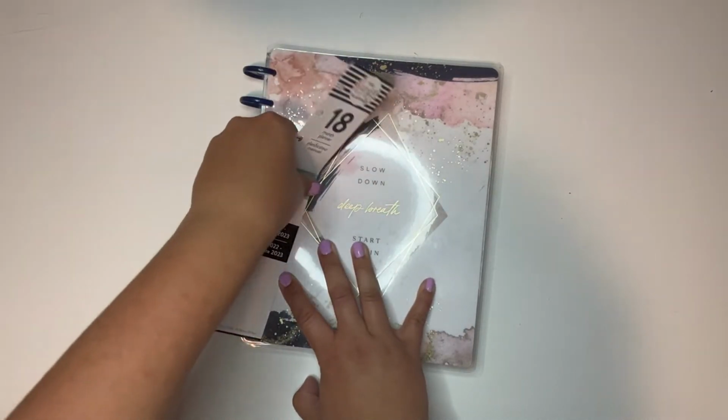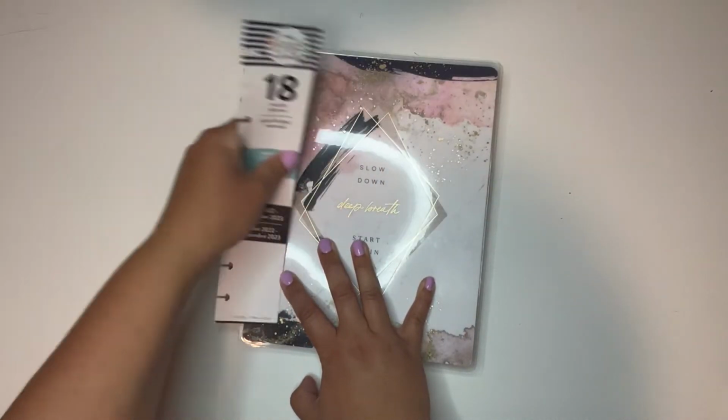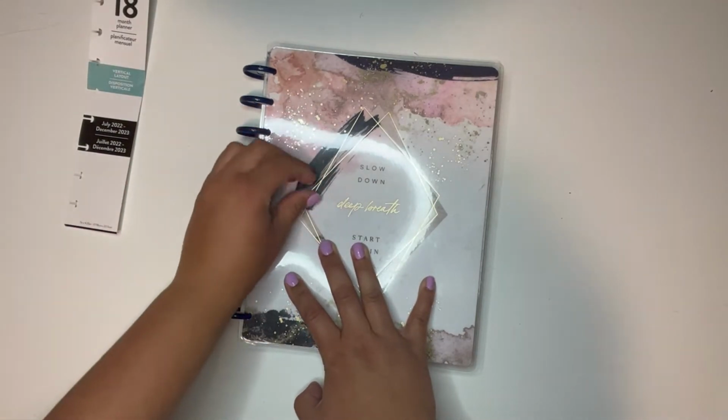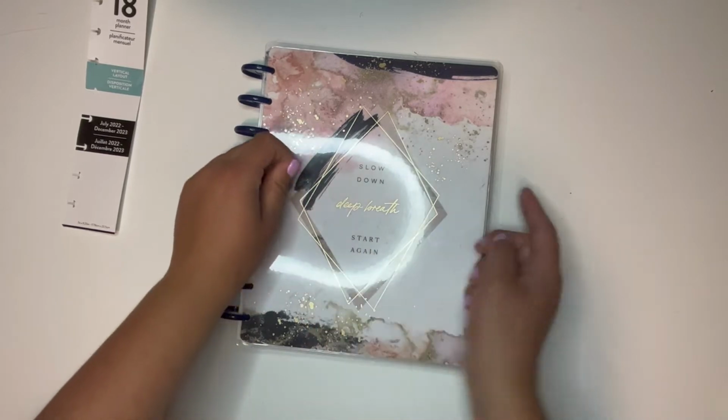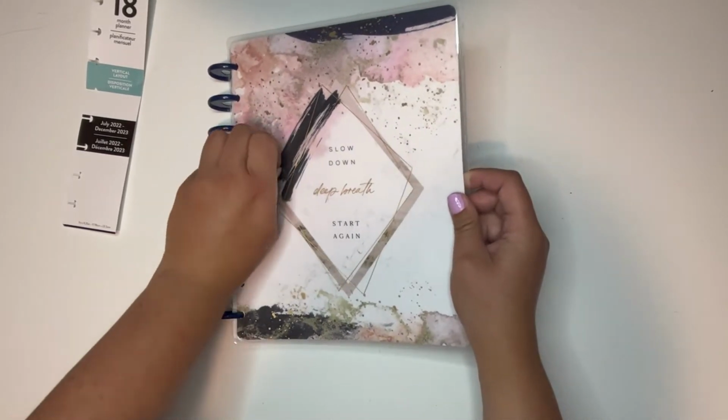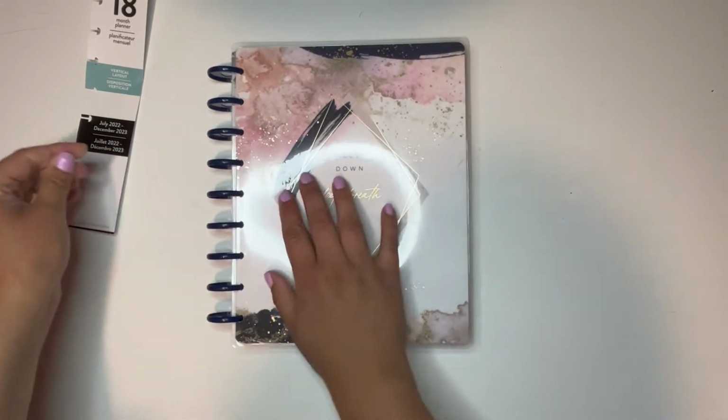I'm not going to lie, this was a super impulse buy, and I got this because I had a coupon and just because of the colors. But I'm just now reading this quote on the front, and I do like it. Slow down, deep breath, start again. I like that. That's real nice.